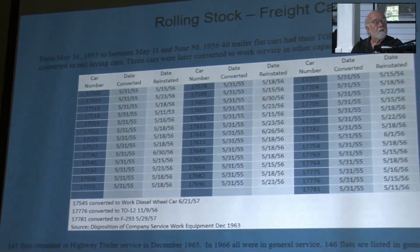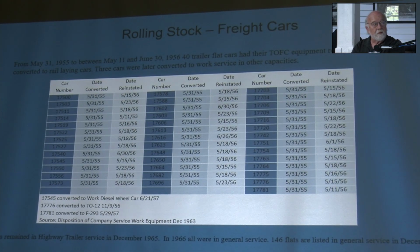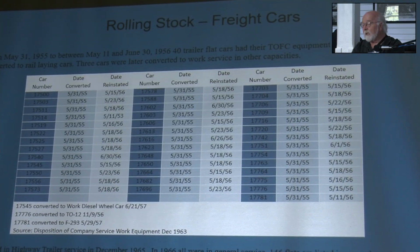So the 17500 series flats, many of these were on the roster until the end of the New Haven. But a lot of them were removed from TOFC service in '55, '56, because this is leading up to the Collegian cars coming on board. And they were initially dedicated to rail welding service. So a lot of these cars were taken out of TOFC, the equipment was removed, they became straight general service flat cars, and were used in the various projects for welded rail around the New Haven. Some of them ended up in work service, some of them ended up in general service.